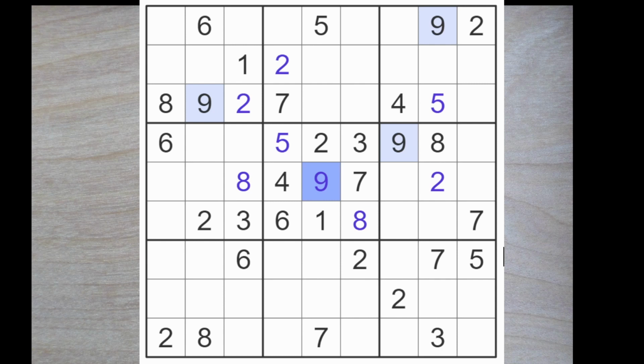And now I'm sure that you can spot a 9 for the middle suit. And that is a naked single because we have a couple of 9's blocking across, so a 9 must go here. And here is a neat little pattern that you can use to find a digit.